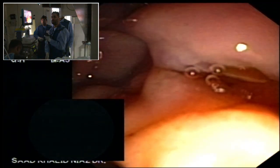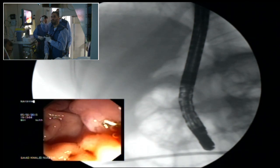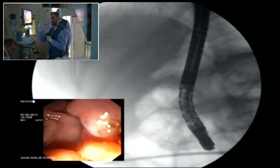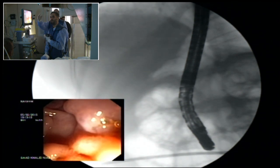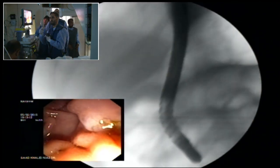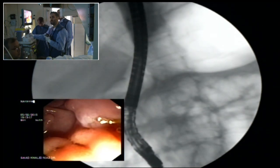Yeah, the fluoro is set. Thank you. Okay, so you know where the position of the papilla is now. The scope is reduced, that's very good, very good. Okay, it's a bit overhanging, and you may have to lift it up with the cannula to probe it a bit. Okay, but do it very gently.